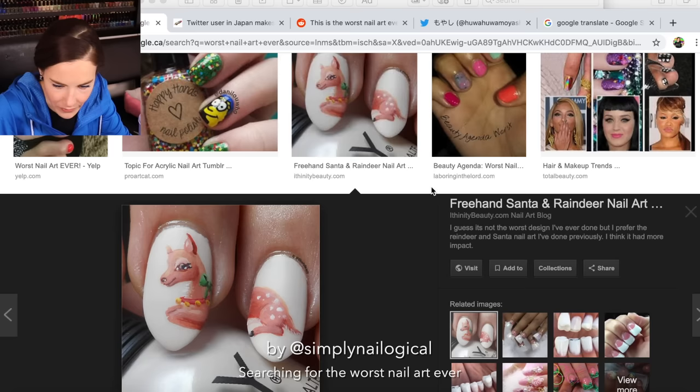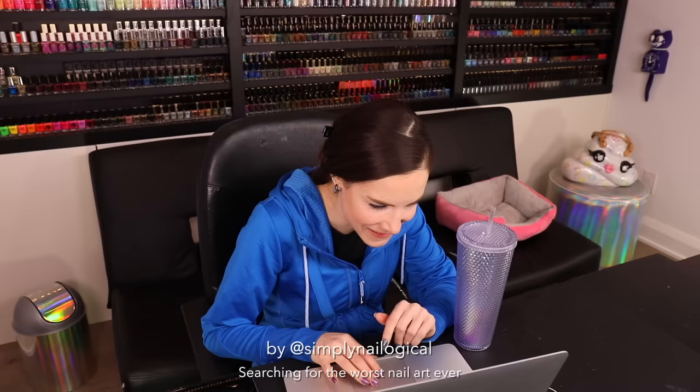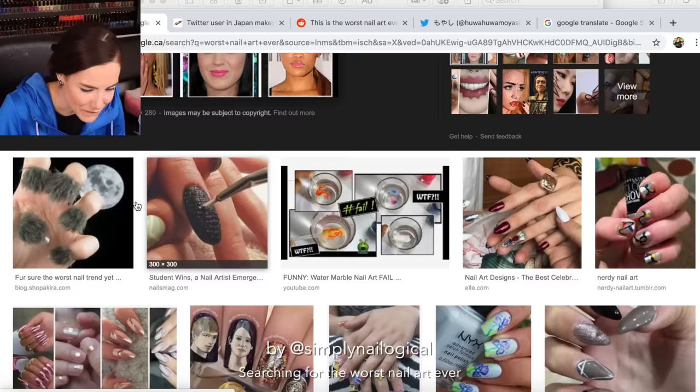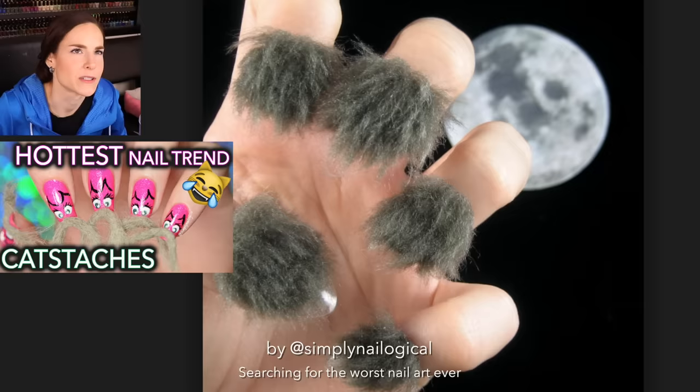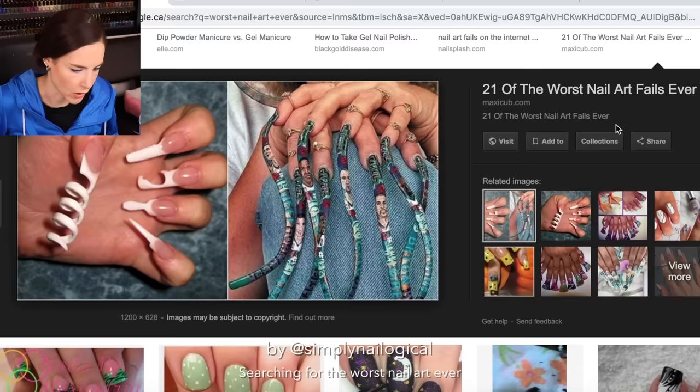Where the f*** is Katy Perry in here? Oh, are these like celebrities' nails? That's a whole other video. Furry nails! I did these ones. Well, sort of. Menchie mustache nails, rather. These are cute! Oh yeah, definitely seen this one before.